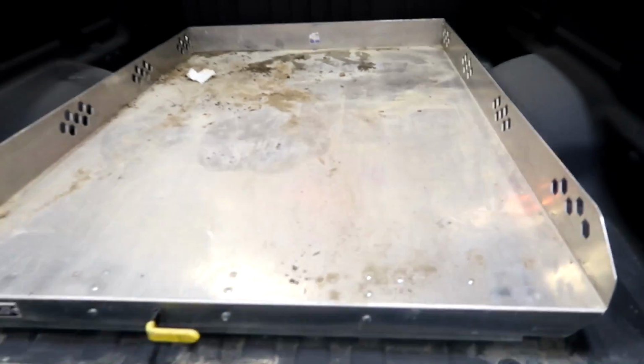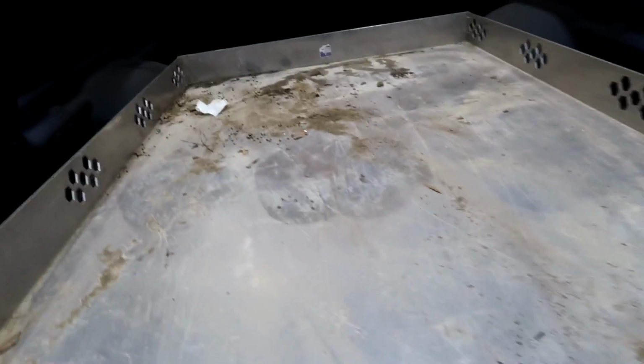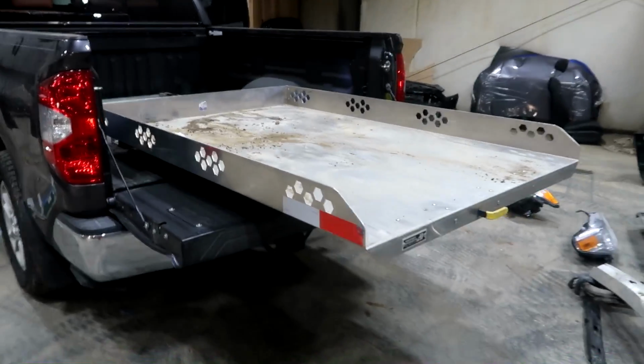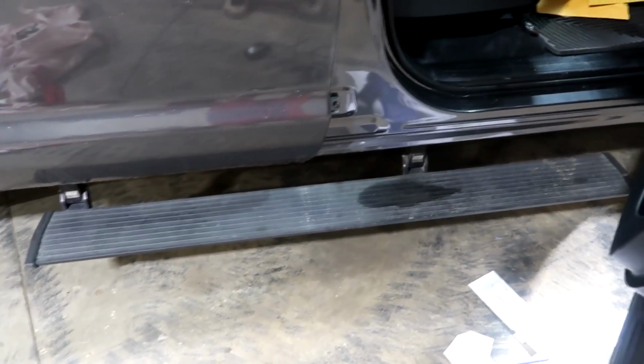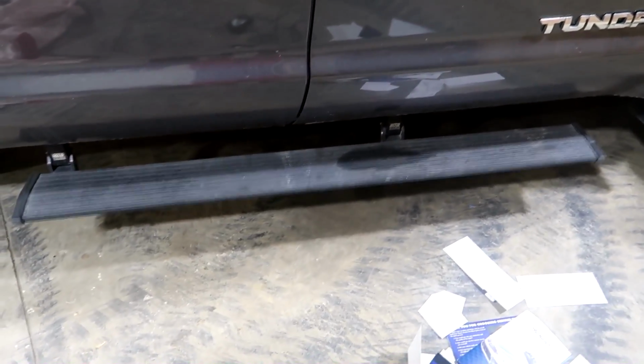I'm not sure what this is right here. I'm assuming it's for an ATV or something. It comes out, and I don't know. I would assume it's supposed to tilt, but it doesn't. Looks like he had some custom side steps. When you close the door, they close as well.